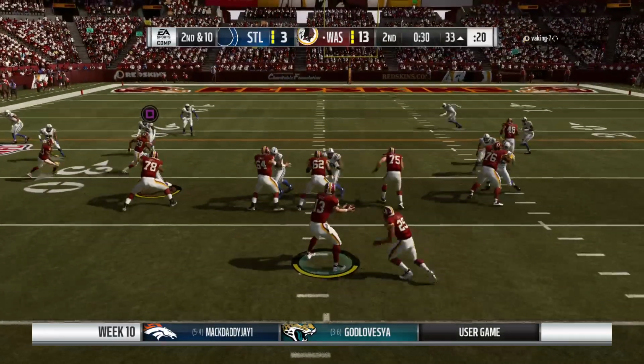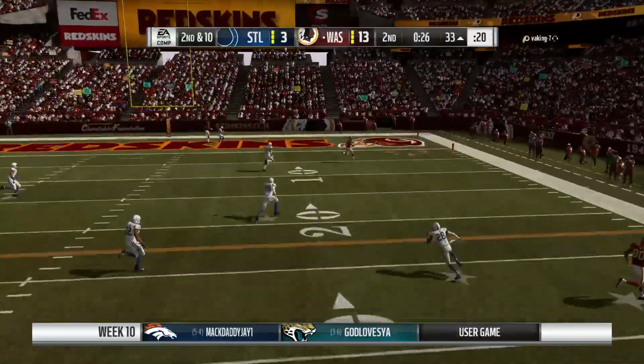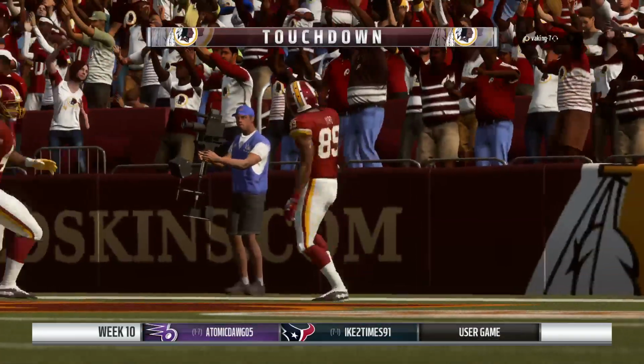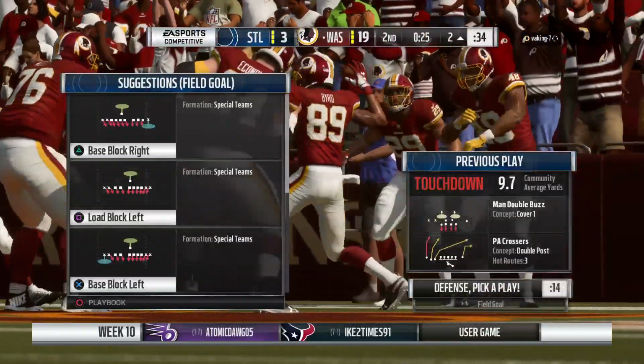All right, now, Lucky 56. Here's a play fake as they set up to throw. They'll roll him out right. Now he's going to throw. Touchdown, Washington! In for the score. And the Redskins are going to add on to their lead.